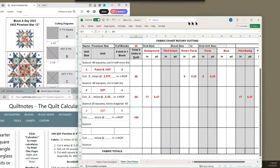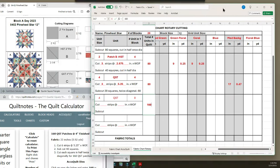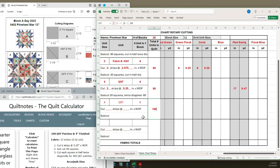For this we need the blue floral. So let's move down here and let's put 33 inches and 0.92 yards. Okay, that's under the blue floral. And you see it's twice as much as we needed for the other ones.